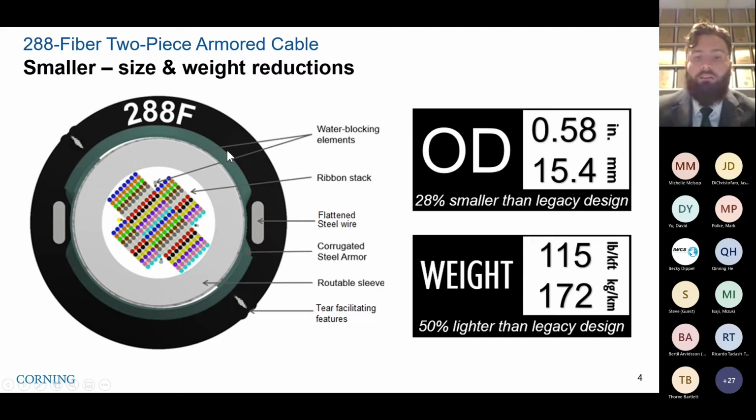We have our ribbon stack here. And so this is a multicolored combo stack design. And then we notice that we have our flattened steel wire. Now this flattened steel wire provides a lot of advantages here. Really what we're looking for is the flattened steel strength element here. It helps improve the roundness of the cable, and it offers a higher strength to critical width ratio.